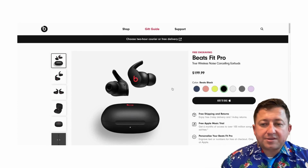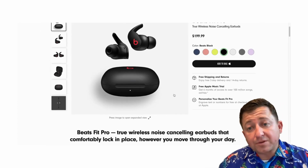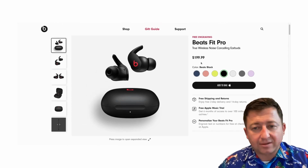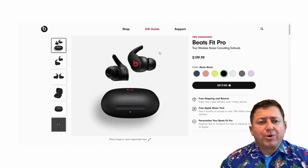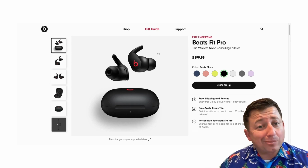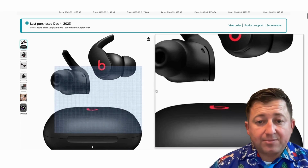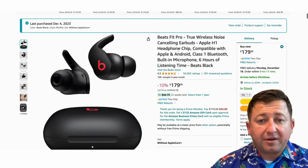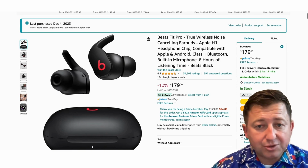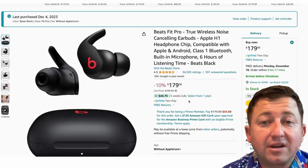I went the whole trip that way. It's amazing how wireless earbuds are so convenient and how bad I wanted to get another set. So I ended up running across the Beats Fit Pro. They were probably the most comparable to the Bose that I had, and they also were noise canceling. They were reasonable for the price. So just like any other good consumer, I started checking around to see if I could get a better price, and I found one. I went to Amazon and look what I found: the same Beats Fit Pro true wireless noise canceling earbuds with the Apple H1 headphone chip for $179.